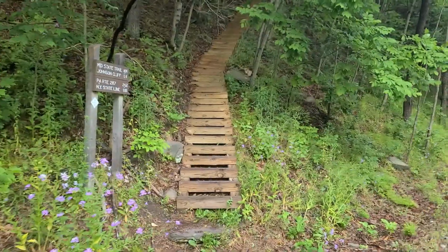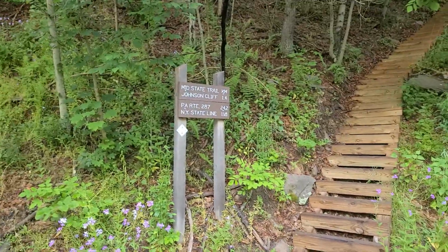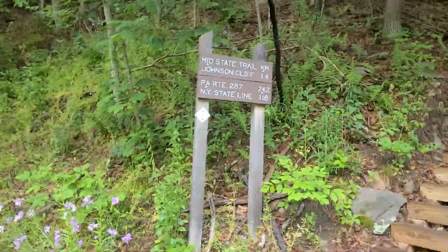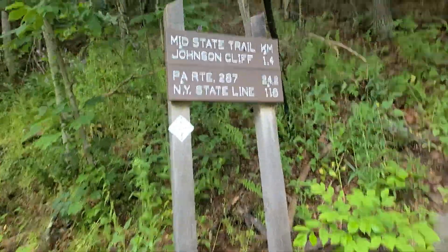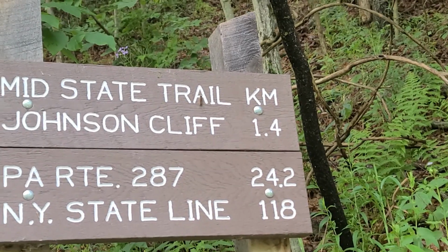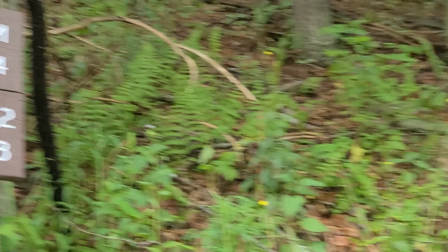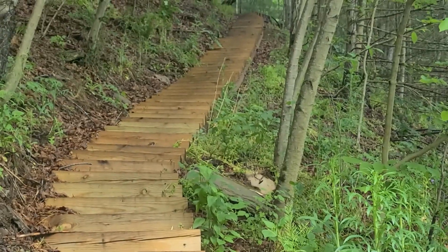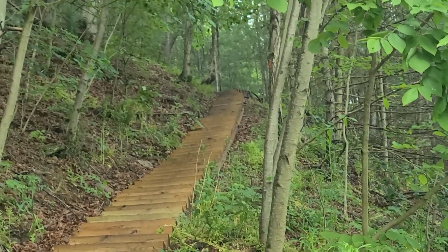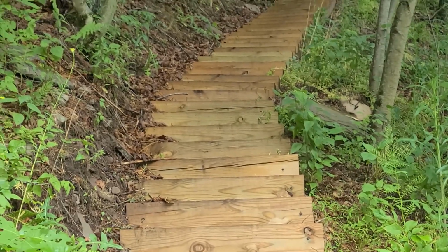Okay, we just passed Rattling Rock and Blackwell, and now we're at the Mid-State. There you go. Trail to New York State Line, Route 287. You gotta go all the way up there. What's on top of them steps, honey? That's the Mid-State Trail. It just keeps going up. And all 1.4 miles up is Johnson Cliff.